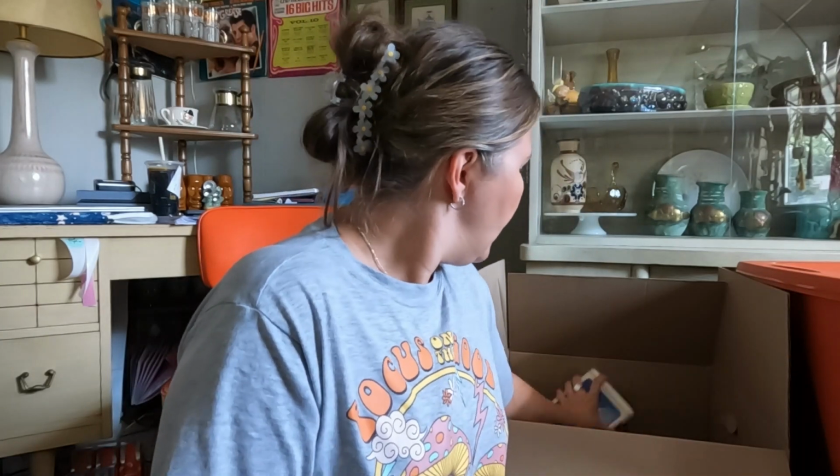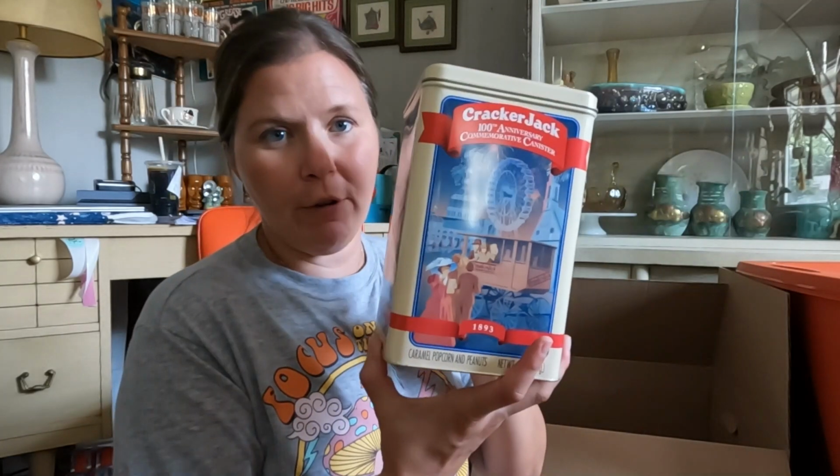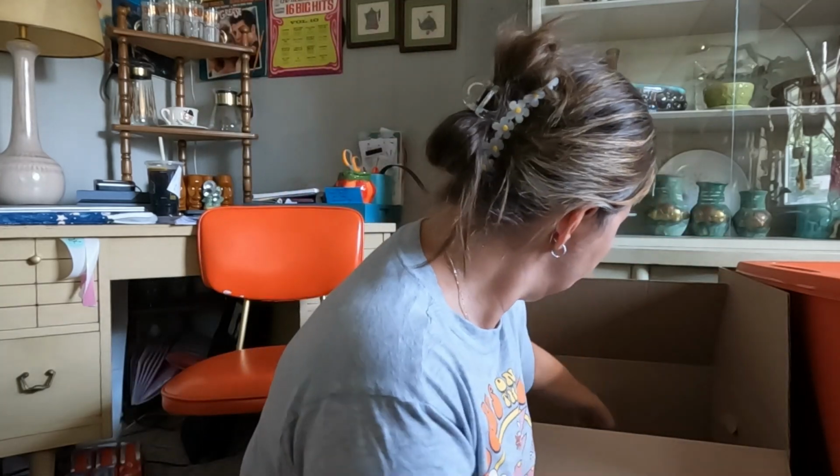Really cute. Now this is my wheelhouse. Really cute in the box, all but a little bit busted. Bradford Unbreakable Christmas Tree Topper. Look how cute the font is there. It's in perfect shape. Got cute little silvers on it. Really, really sweet. A Cracker Jack 100th anniversary tin. This cute little book telling you how to throw parties.